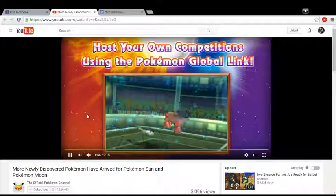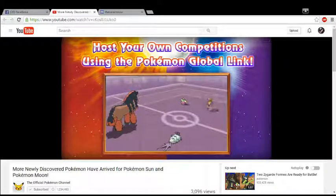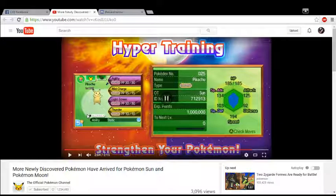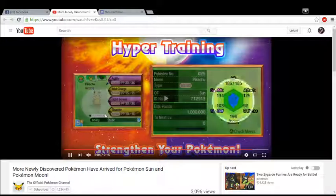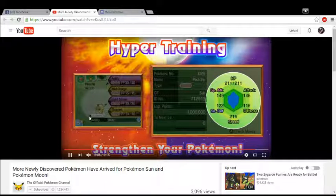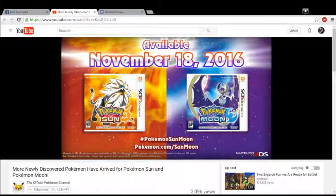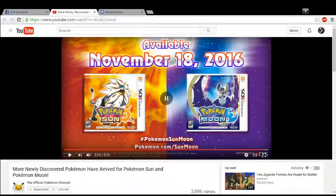And yes, this thing, that's going to show in just a second. That's probably Fairy Wind. This, Hyper Training. Look at this, guys. It shows Pikachu, Pokeball, this thing, and it shows the stats. It could be some new type of Super Training introduced in Pokemon X and Y. So yeah, and the release date, November 18th, 2016, 5 days after my birthday.